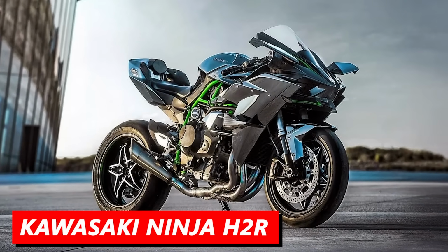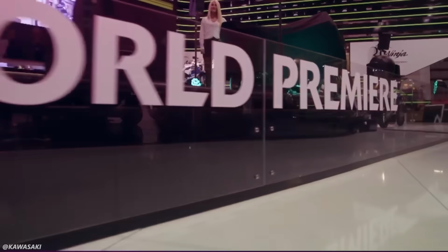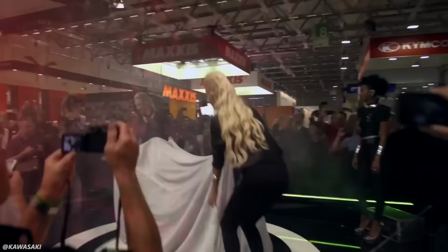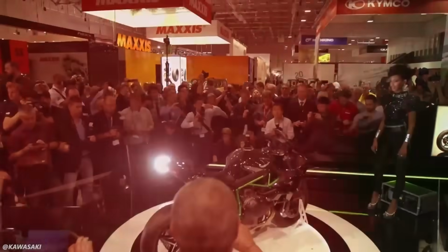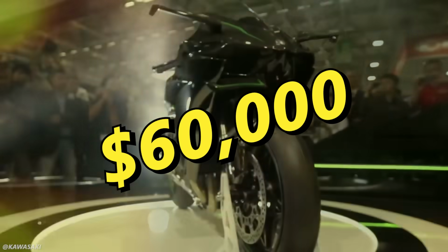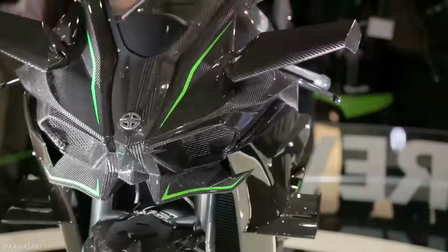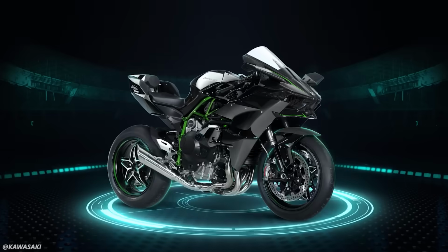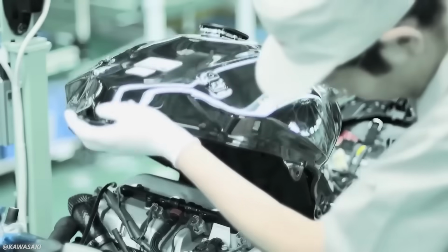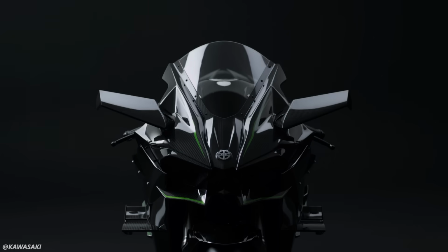The Ninja H2R. Kawasaki is probably the most unhinged of all the Japanese motorcycle manufacturers. They were ballsy enough producing the street legal H2, but then they decided, hey, let's just make a track-only variant that costs $60,000 where we don't have to comply with any sort of rules or regulations or anything like that. It's not street legal, it's not homologated for racing, it's just a rich sport bike fan's wet dream. It's a motorcycle built without compromise, without apology, and without any restraint.